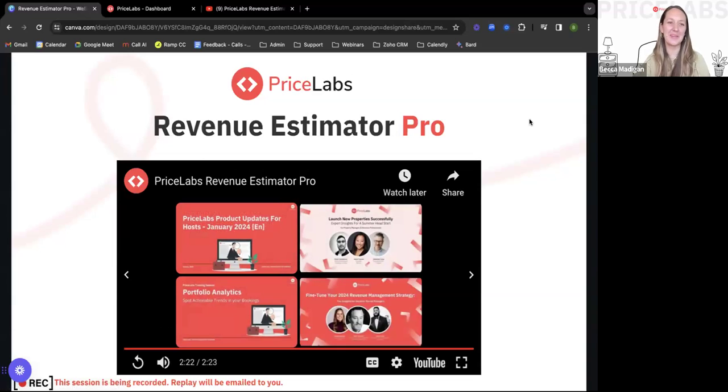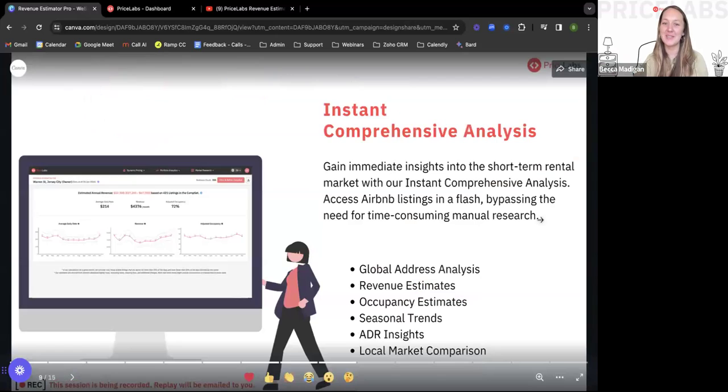Awesome. So hopefully that gave everybody a pretty good overview of how Revenue Estimator Pro works and how you can use it. I will be going in and doing a demo in a little bit to give y'all a deeper insight. But basically what we're saying here is with Revenue Estimator Pro, you have instant comprehensive analysis at your fingertips. So anywhere in the world, whether, as Thibaut was saying, you're here in North Carolina, South Carolina, Timbuktu, New Zealand, enter an address and we will be able to give you quick insights. And not only are these insights generally accurate, you can fine tune them, right?